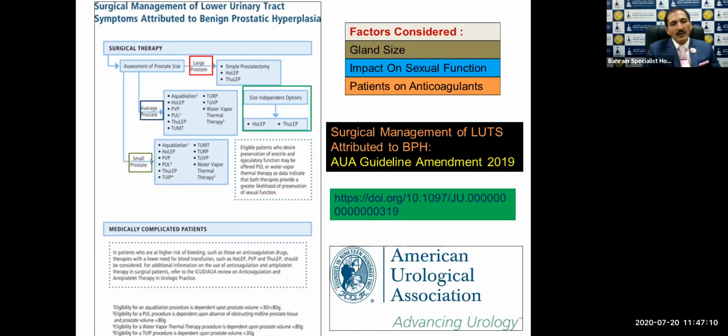They are both the lasers, any size of prostate with good safety, we can deal with both the holmium and the thulium laser. And patients who want to particularly preserve their erectile and ejaculatory function and don't want a major procedure can be offered prostatic urethral lift or water vapor thermal therapy. Patients on anticoagulants, the lasers are mainly to be used.